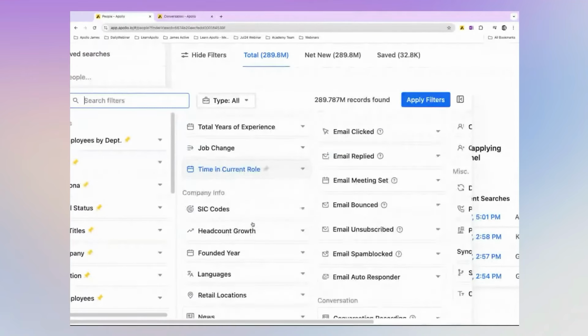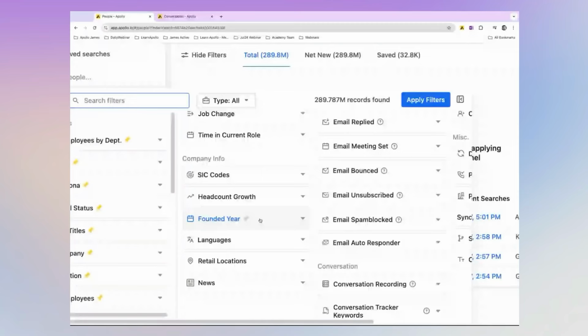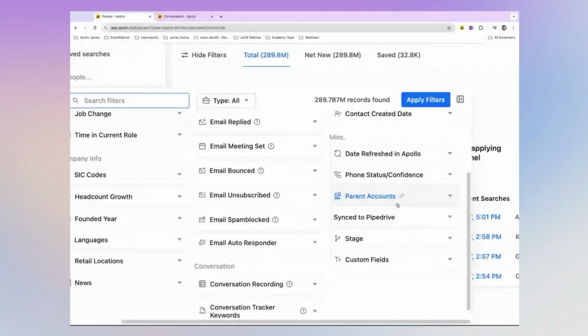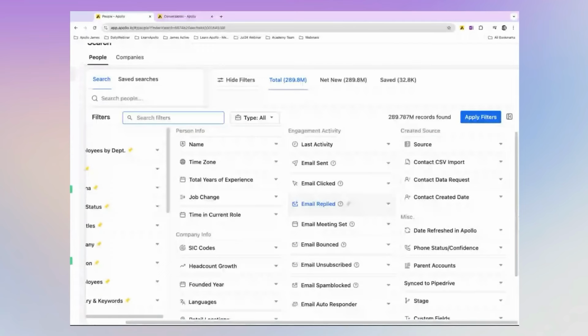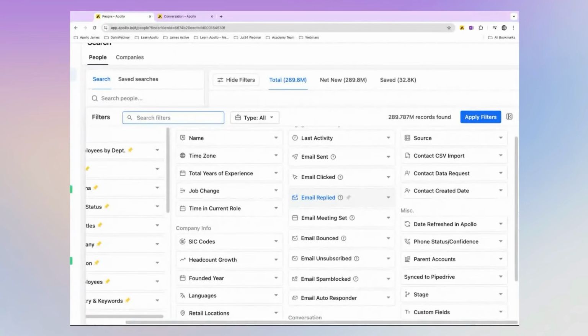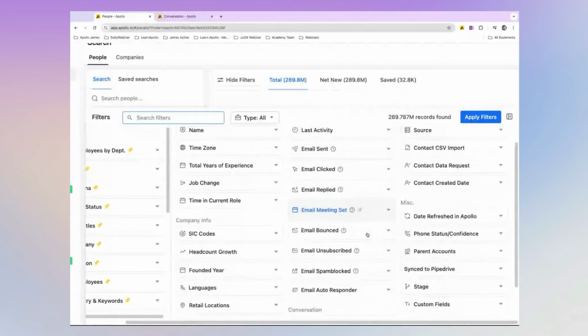There's the ones that you may want, the person and company info, maybe you've used those before. But over here is where you've got some more interesting ones, that most of them require some level of integration or data that's already there. So you've got engagement activity data. You can filter old leads that have been worked by yourself or somebody else based on what happened, if they've clicked, but you didn't meet with them, that sort of thing.